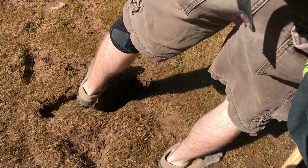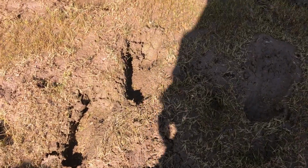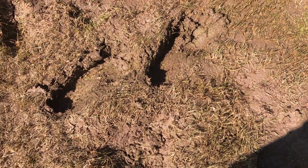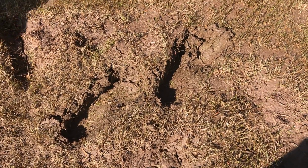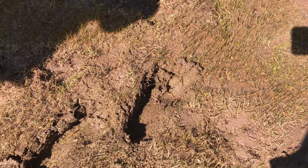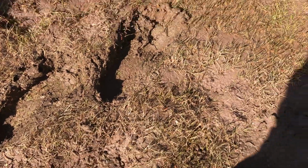Oh, that's a rock. Oh, there you go. Okay, step out of there. That's perfect. Sorry. So there's a perfect one where he just stepped in there. You can see the outline of his foot. You can see the arch area. You can see the toes. You can see the track from the tread on his toe shoes.